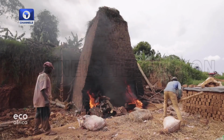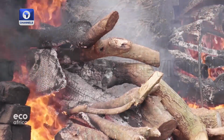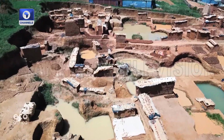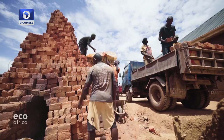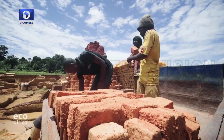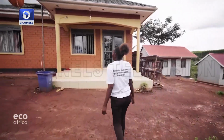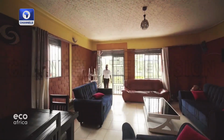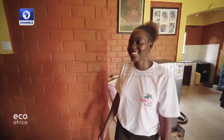In Uganda, most houses are still made out of kiln-fired bricks, which mostly use firewood. There are thousands of small brick-making businesses like this throughout the country. And the ongoing housing shortage means their bricks are in high demand. Using pressed bricks instead could help save a lot of firewood. The homes still look the same, and for the homeowners, they also offer other benefits.